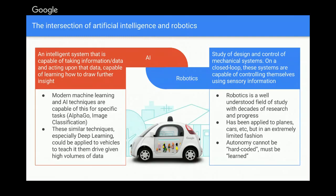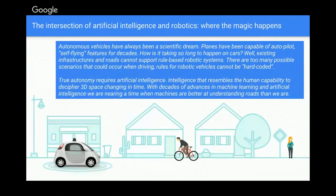So robotics is a well understood field. It's had decades of research and progress. People have a great idea how mechanical actuators work, how a lot of the sensors work, but autonomy can't be hard coded. It must be learned. That means there really isn't a possibility to cover all the rules of the road. It's something where you have to use your own gut judgment as a human. Vehicles wouldn't be capable of doing that unless they learned how to drive. So, a forward-thinking statement.